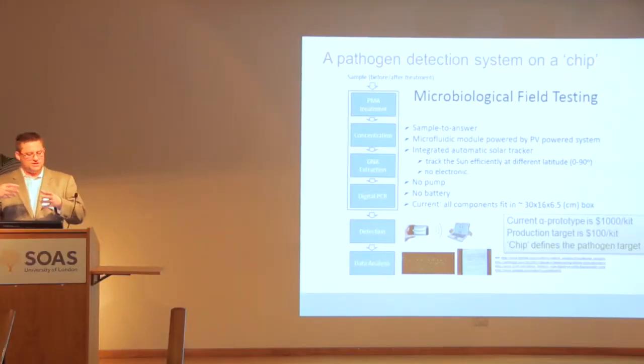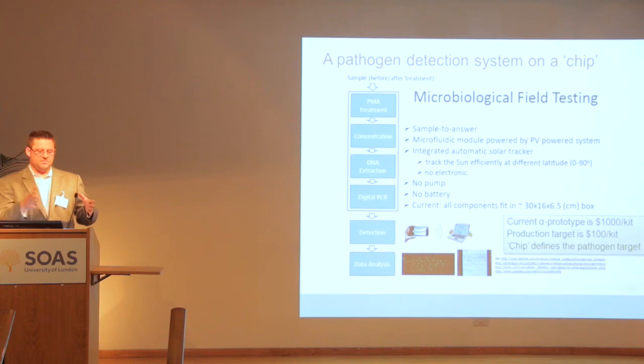The chip also defines the pathogen you're targeting. It slots into the superstructure of the analytic equipment, and it's about the size of this box. So you can also use it for multiple different pathogens. You're just swapping your plate in and out depending on what you're aiming for. Our polio guys are very interested in this. Our TB guys are very interested in this. The HIV guys are starting to look at this.